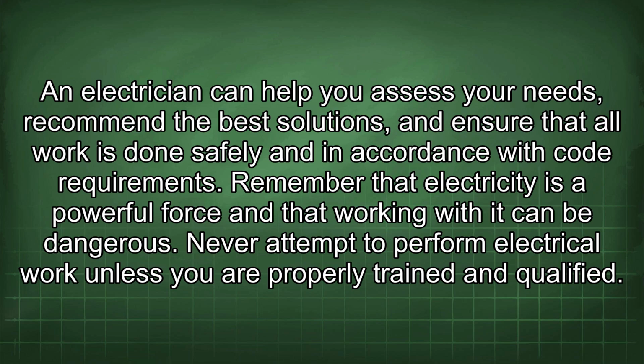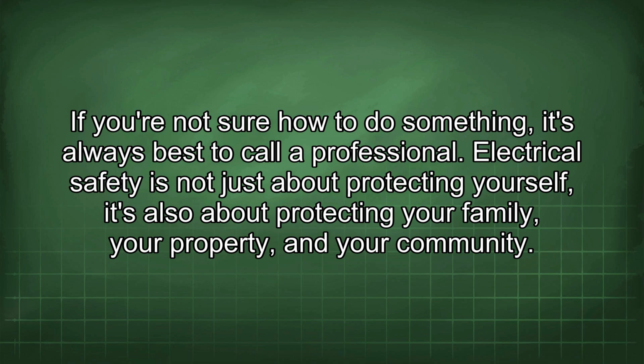An electrician can help you assess your needs, recommend the best solutions, and ensure that all work is done safely and in accordance with code requirements. Remember that electricity is a powerful force and that working with it can be dangerous. Never attempt to perform electrical work unless you are properly trained and qualified. If you're not sure how to do something, it's always best to call a professional.